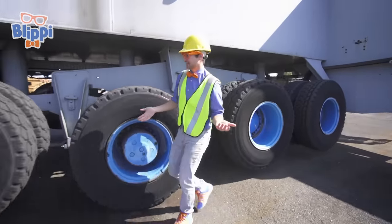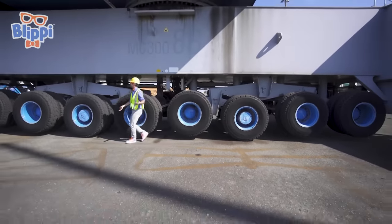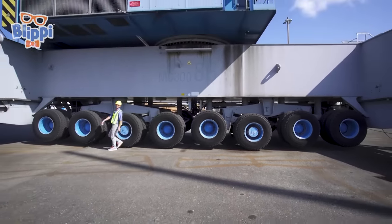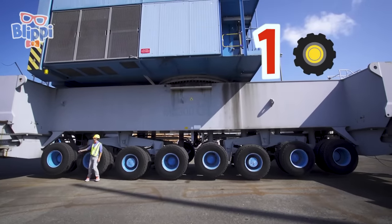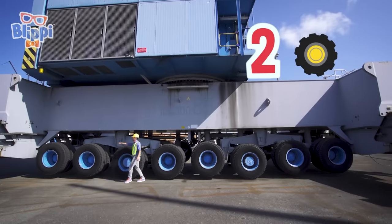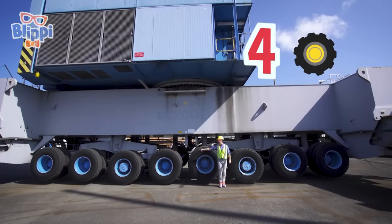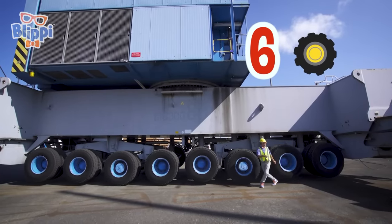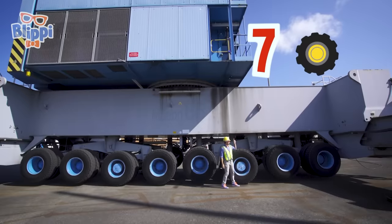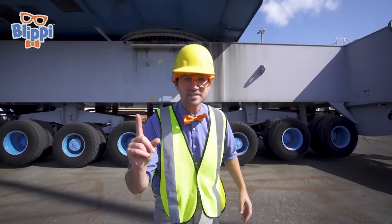Hey, I have an idea. Why don't we count all of these wheels and tires? All right, I'll start over here. Okay, we have one, two, three, four, five, six, seven, eight. Eight wheels and tires. But wait a second.